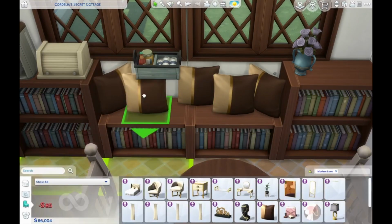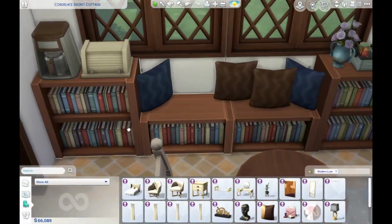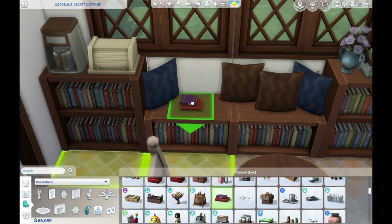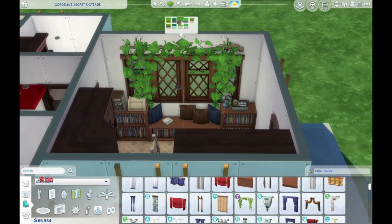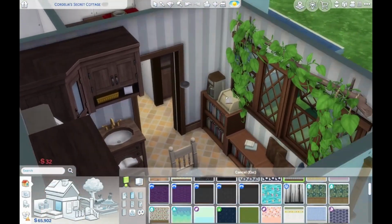So we're using these pillows from Modern Luxe, and now there is a base game pillow that was with the login rewards that would work much better in here. But these are the only pillows we had at the time, so that's why we're using these more modern-y kind of pillows. I feel like those are just things that she got at the thrift store, and she just needed some pillows on there. They're so cute. Oh, and now we're choosing wallpaper.